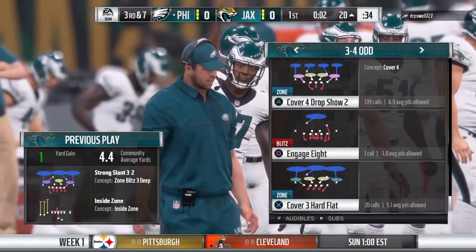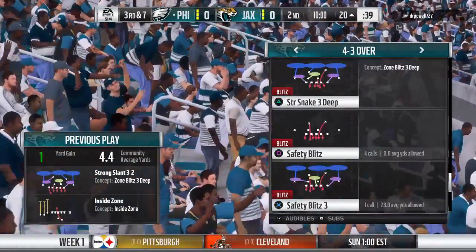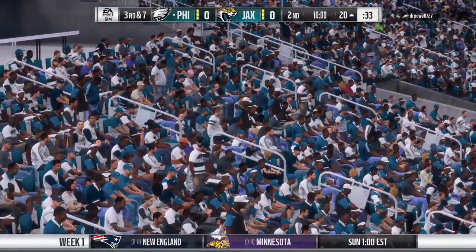He'll pick up only a yard there, and it'll leave him with a 3rd and 7. Back live with Charles Davis. I'm Brandon Gaudin. It's the Eagles with the ball here to begin quarter number 2. They're on the march, but facing a 3rd down here.